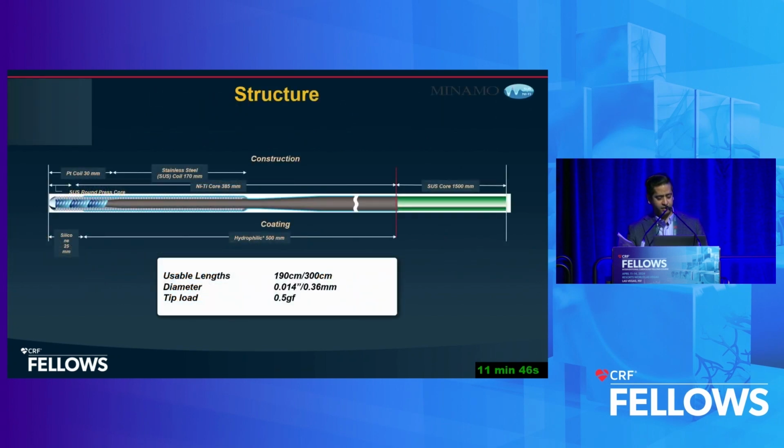And just to kind of recap, there is that 0.5 tip load, which is very atraumatic. There is a silicone hydrophobic tip, which allows you to have really good tactile sensation as well. And then also there's that hydrophilic coating otherwise on the proximal end.